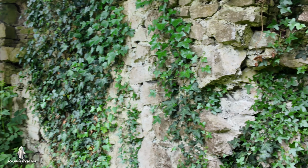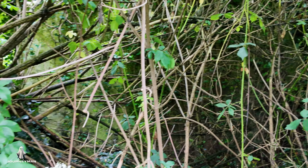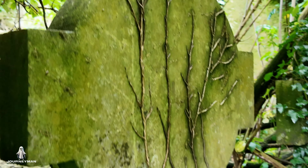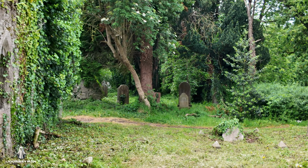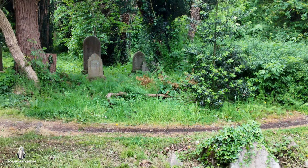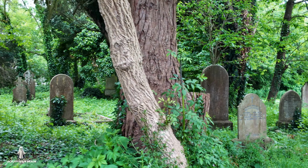What do we have here? Well, it goes into another portion of the church. It's all just covered now, look at it. There's actually a grave there, look. It's just been taken over. That's weird. I wonder if that was originally a crypt or something. And look over here. This is the older section of the churchyard. Let's see if we can get some ages here.